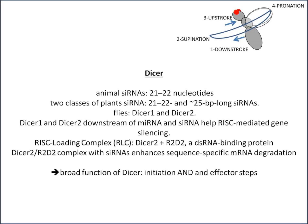DICER2 forms a complex with R2D2, love the Star Wars reference, a double-stranded RNA binding protein, and together R2D2 and DICER2 are known as the RISC loading complex, or RLC. So this complex then associates with the siRNAs and enhances sequence-specific mRNA degradation mediated by the RISC complex. So it seems that DICER might have more functions than was previously suspected, and DICER could very well be involved in both the initial processing of miRNA or siRNA, and then the effector steps of the silencing process.